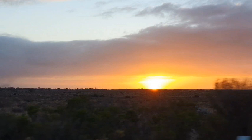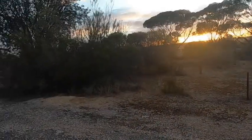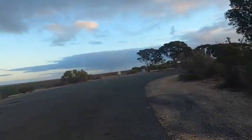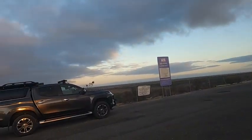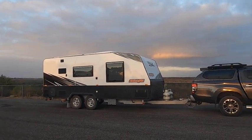Morning everyone, we're at Big Bend on the Murray River at sunset, sunrise. There's the rig and the caravan. And we're just going to put the drone up and show you these cliff faces.